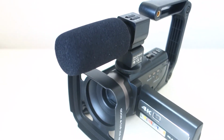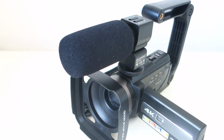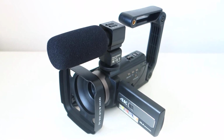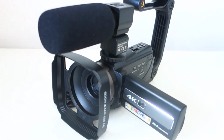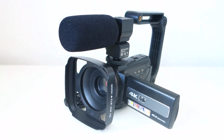And that external mic, it's worse than the internal mics on pretty much every other camera I've ever tried. The whole thing is just diabolical. I can't see how this does Amazon any favours at all really, because 9 out of 10 people that buy this camera are going to send it back. Which is just a hassle for Amazon surely.